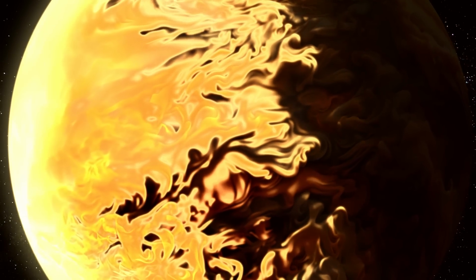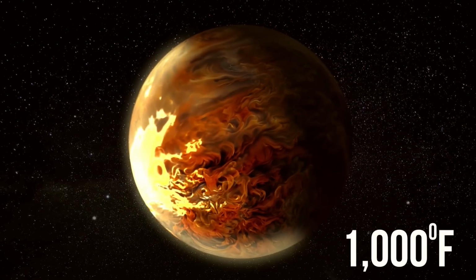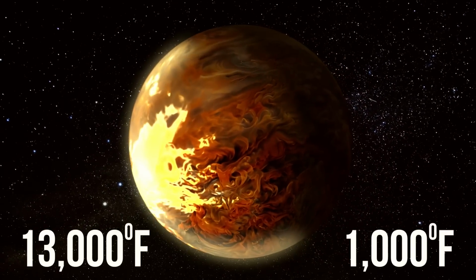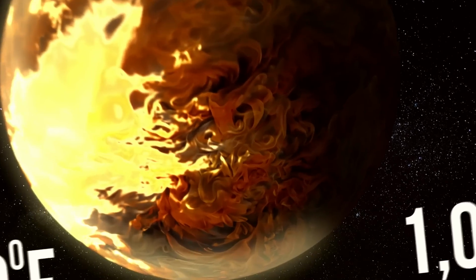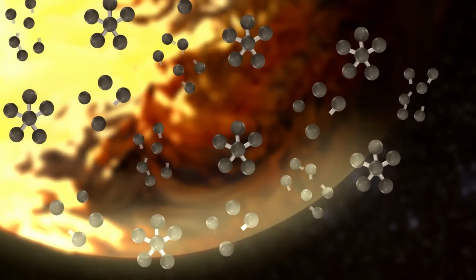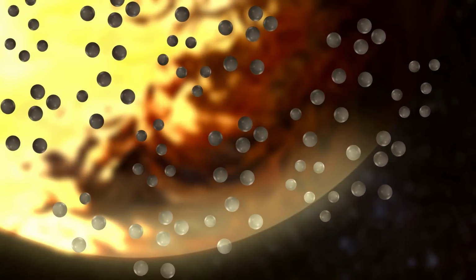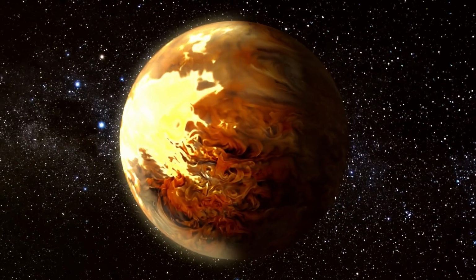So its day side is what got us confused. While the temperature on the night side is what you would expect from a brown dwarf. But these extreme conditions won't last long. Such a hot temperature makes the molecules in the dwarf's atmosphere break apart into individual atoms. And while its molecules are falling apart, this brown dwarf is slowly disappearing.